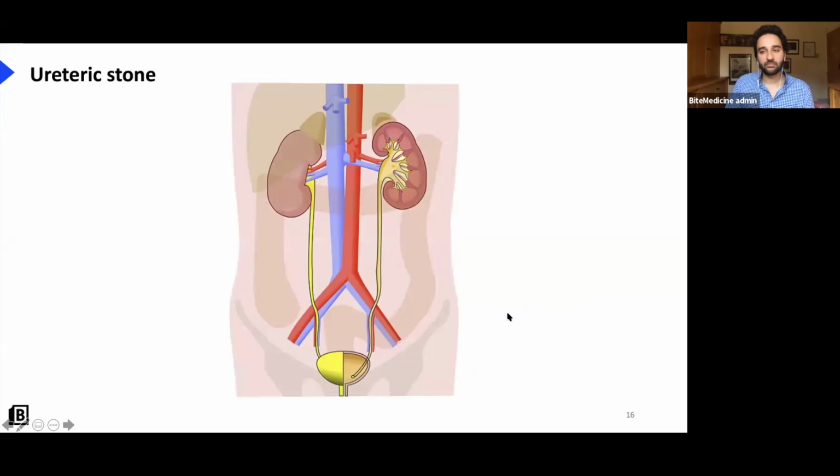Nice. I see a few people mentioning the water under the bridge thing. I will touch on that in a few slides. So that's a little bit of the anatomy we were talking about.